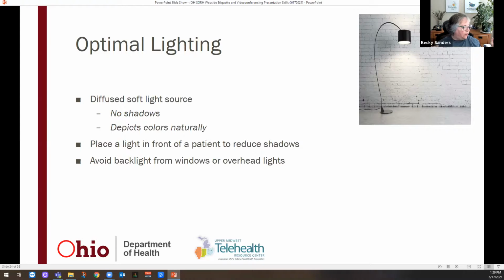I also have a window here on my left. I've got that window closed so that I don't get a lot of glare from the window, and that helps reduce any shadow on the right side of my face.